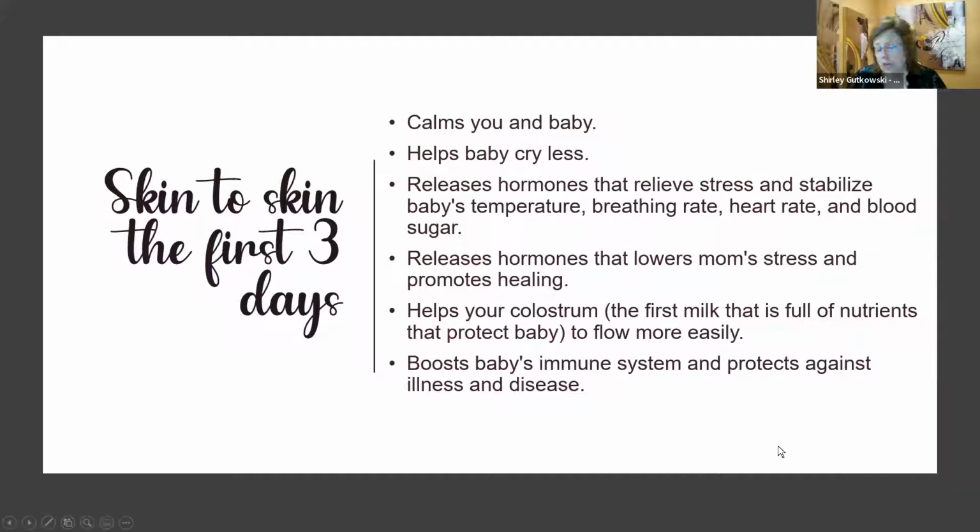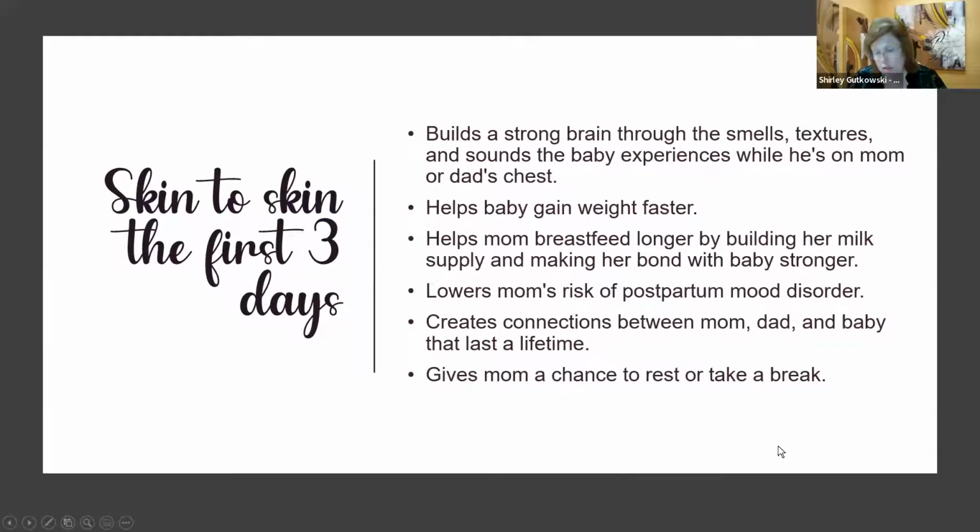There are certain tribes, I almost want to call them backwards tribes, because they have not been infected with this new way of doing things. They will leave that vernix on the baby for 48 or more hours before they start washing the baby. That's how important they think it is.